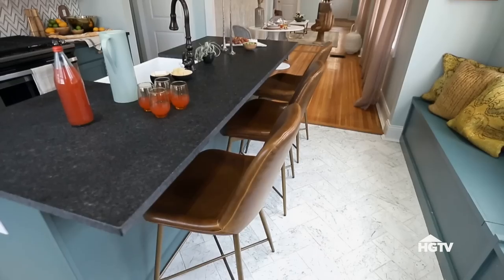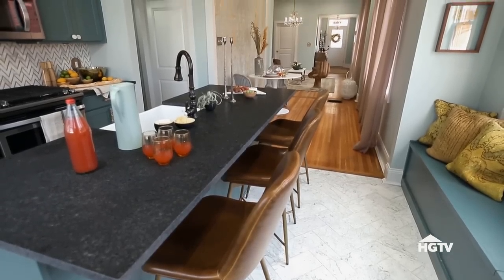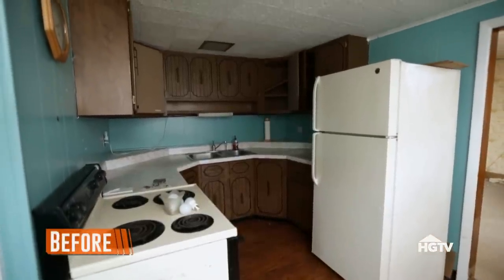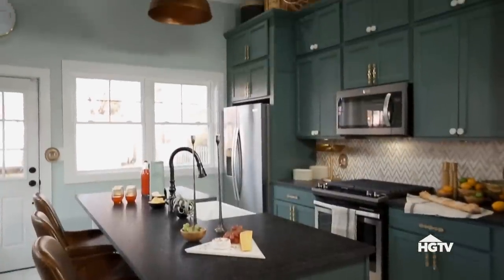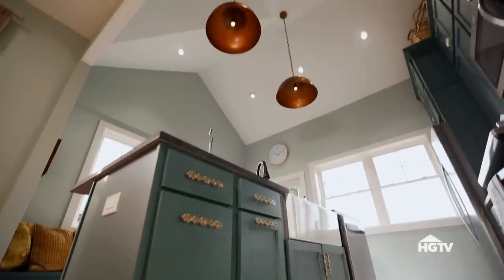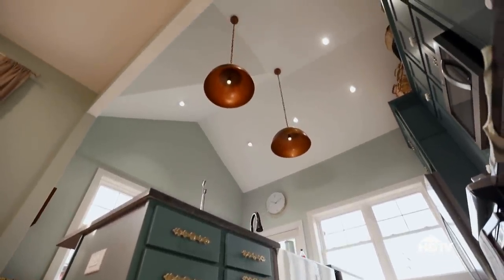So other than significantly opening up the doorway, the kitchen before was just this little U right here, and then you kind of had the walkway with pretty low ceilings. So we just opened everything up, including the ceiling. Looks amazing. It does look really good.